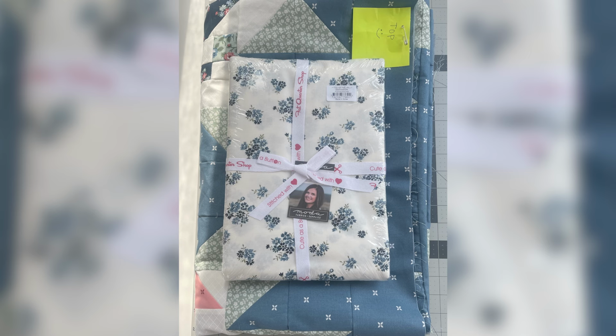And I chose a Baptist fan pantograph. I'm so excited to see how this looks.